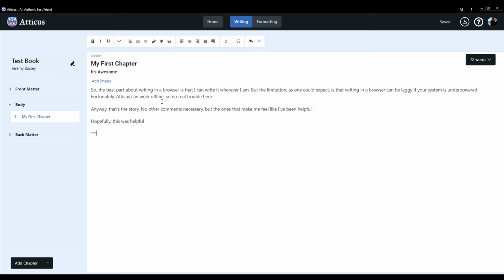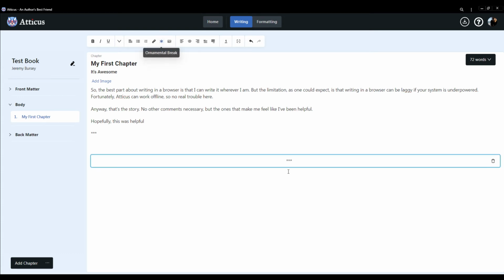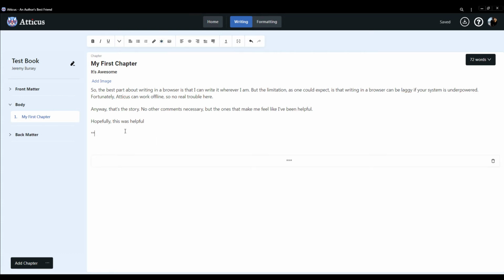Alright. So if you do like the asterisk there, that's the indicator that you are doing a break. You can also click it up here too. So if you do that, it's actually probably better. So if you need to do the ornamental break, this will give you the next line. So I would say, by the way, I can write multiple sections, which is the coolest.